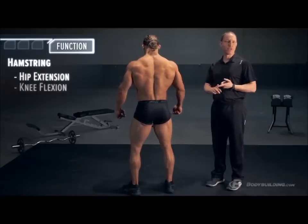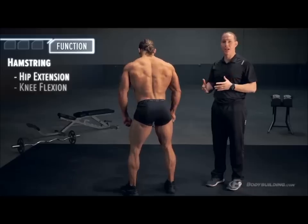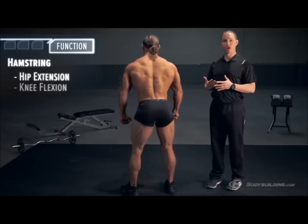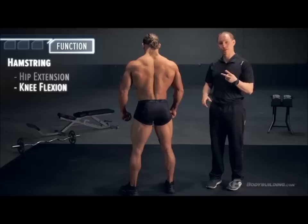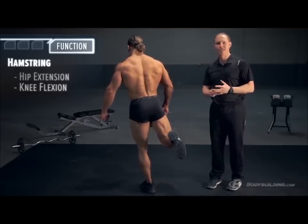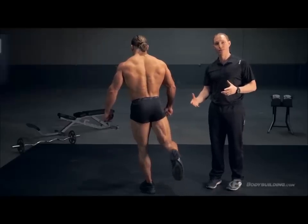This is what you're going to see if you're doing a Romanian deadlift or a trap bar deadlift or any kind of deadlifting variation where you're pushing your hips back, you're loading those hamstrings, and then you come up to the top and you finish nice and tall. So you've got hip extension, but there's also knee flexion. As you recall, hamstrings come down, they cross the knee. So anytime you're doing a leg curl, a glute ham raise, or anything of that nature where you're flexing the knee, that's where you're training your hamstrings.